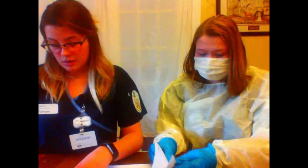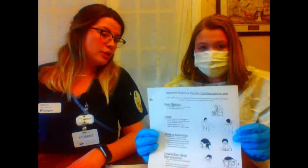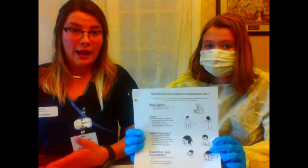Okay, so for our next items, we have isolation PPE. So the reason we chose this to include in our toolbox is because knowing proper isolation technique is really important in the prevention of the spread of illness and disease. So it's important for us to know proper donning and doffing, the order to put on and remove PPE.